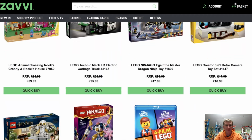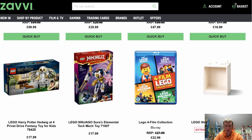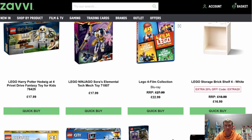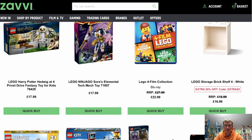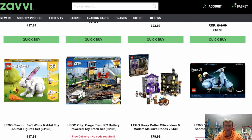I'm sure I'm about to hit a page. So even the Animal Crossing stuff's gone into a sale. The Harry Potter Drive is still full price at $17.99. All 4 films there, look, on Blu-ray for $22.99. It's a shame the Lego Movie 2 was ever made, but the others are fantastic.